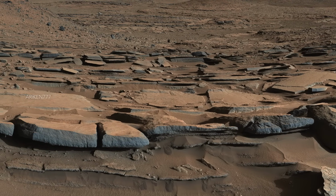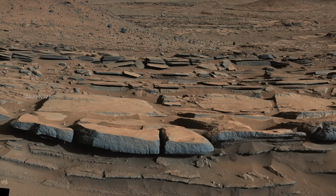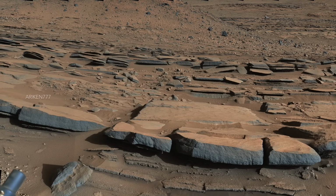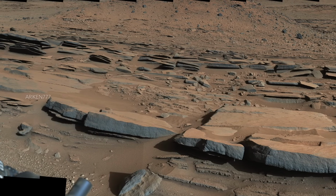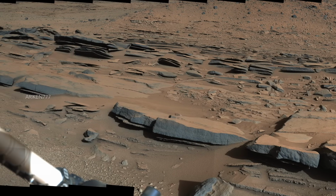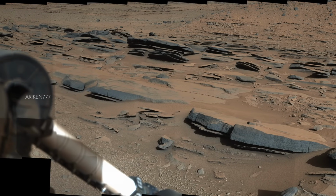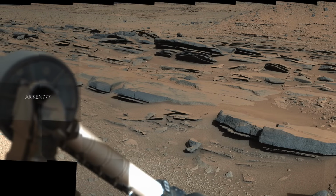These inclined beds are interpreted as small deltas building out into a shallow lake. As sediment-laden river water encountered a standing body of water, the river current was forced to abruptly decelerate, leading to rapid deposition of sediment at the river mouth. This deposition led to formation of a delta. Continued supply of sediment by rivers flowing from the crater rim led to deltas building out into the lake towards the south.